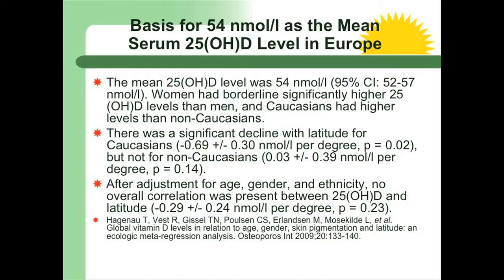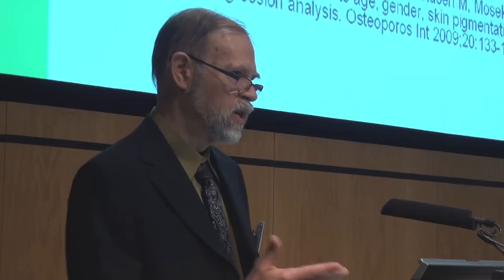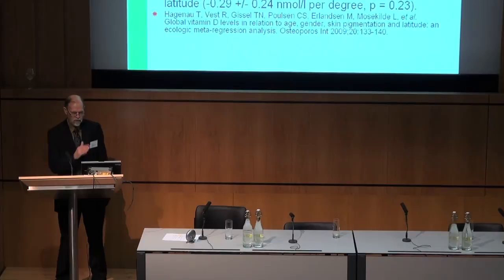Now, why did I pick 54 nanomoles per liter as the mean serum level for Europe and actually for the world? Well, there was a study published by Hagenau et al. in Osteoporosis International in 2009, where they looked at studies of serum levels in many countries. And they found that essentially 54 nanomoles per liter was the mean value, no matter where they looked. And if you think about it, if you have dark skin and live in the tropics, especially if you have clothes on and live indoors, you're not going to make much vitamin D. If you live at mid-latitude in Arab countries, they always dress up and don't go in the sun, so they're going to have little vitamin D. If you live in Europe, it's interesting that in Southern Europe, people tend to get enough sunlight and make their vitamin D. In Northern Europe, they know that they've got to take vitamin D, especially in winter. So you actually have higher serum vitamin D levels in Northern Europe in winter than in Southern Europe. So anyway, this is the value I've used.